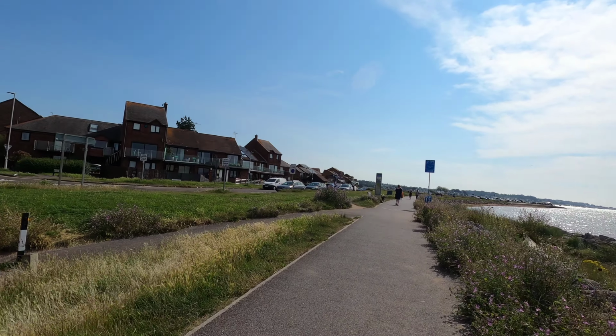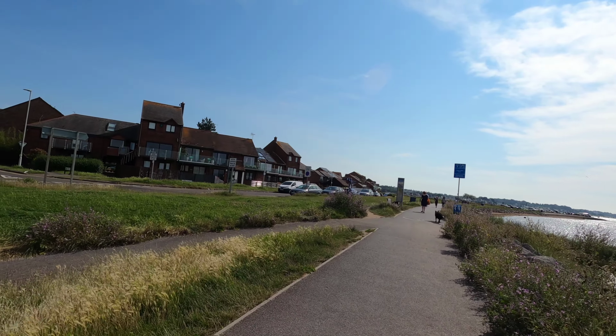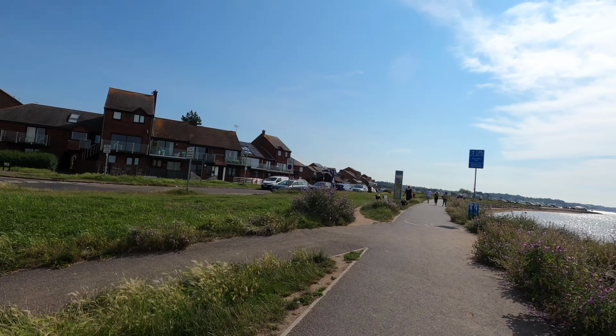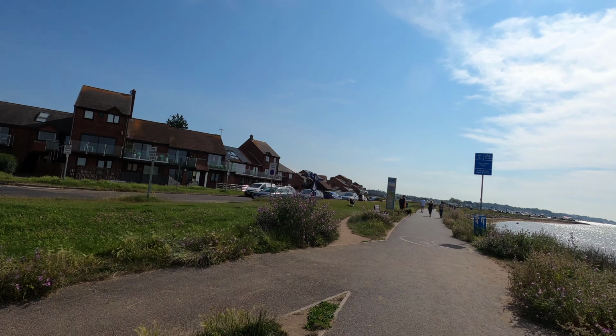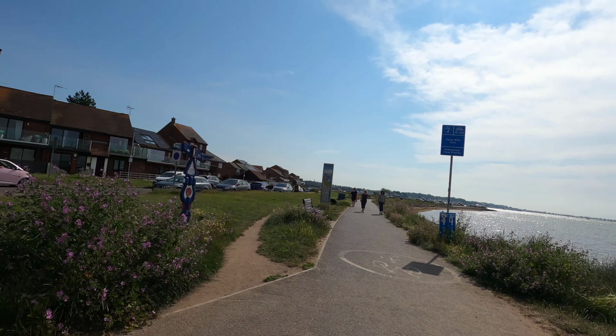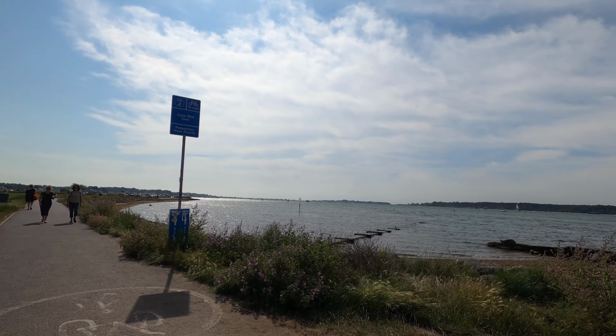Motor caravans. Please use car parks. They might have had problems down here with people in their motor caravans parking willy-nilly, or even nilly-willy. Yeah, the tide's definitely coming in.